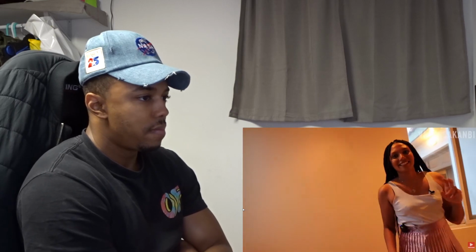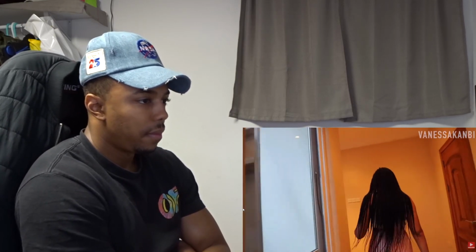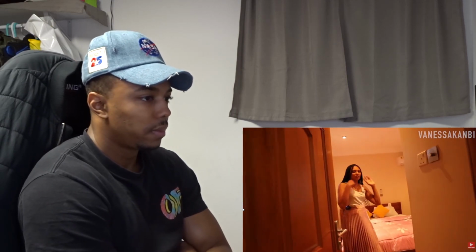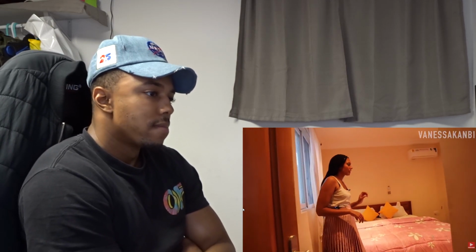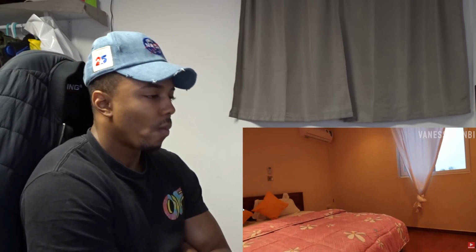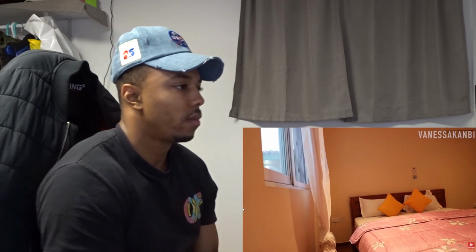Right, let's go to the second bedroom. So this is the second bedroom. It's got a view of the garden and a view out into another little garden space. Obviously there's aircon in every room.